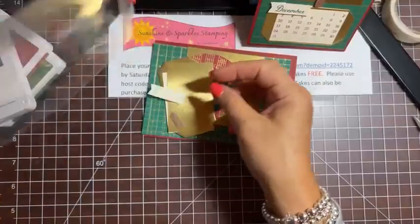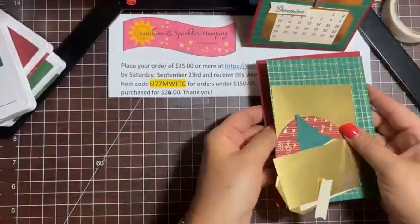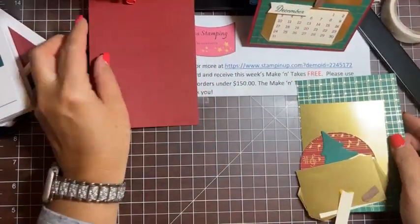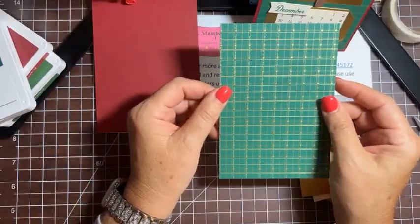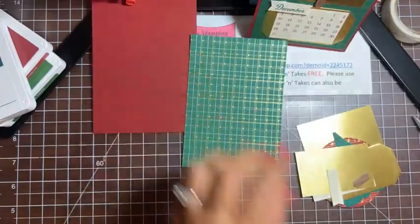More different papers I want to show you, which are fun. So, cherry cobbler backdrop, 6 by 4 1/4 cherry cobbler. All right, this next piece is from the Joyful DSP, and this is the green and gold part. It's 5 3/4 by 4.